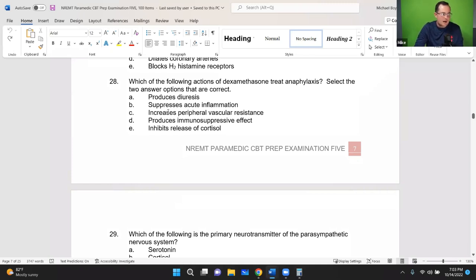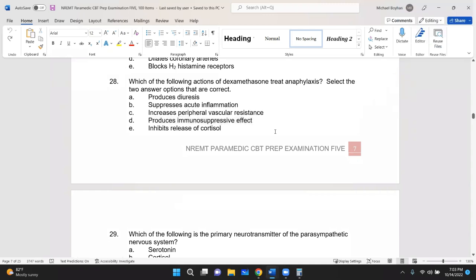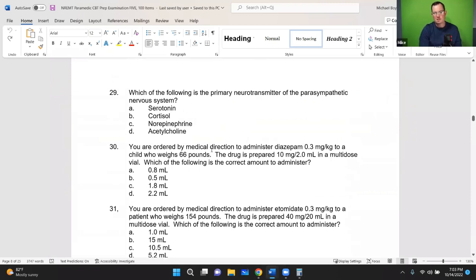Now, the answer is B, suppresses acute inflammation, and it also produces immunosuppressive effects. This is why people take steroids. Makes sense, right? Long periods of time. These patients that have autoimmune disorders, they'll be on steroids for long periods. Immunosuppressive effects to it. Number 29, which of the following is a primary neurotransmitter of the parasympathetic nervous system?